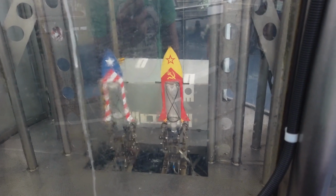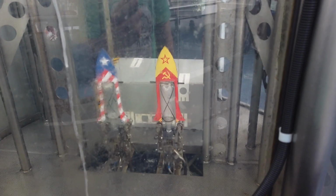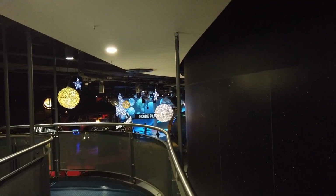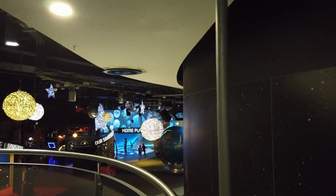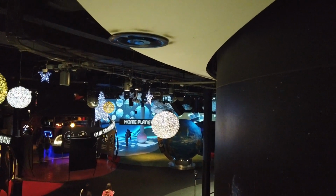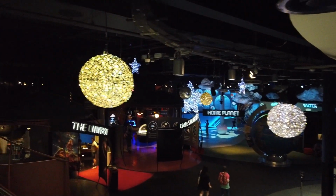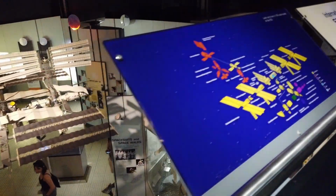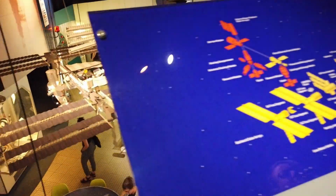Yeah, wait for it, wait for it. Oh. Into space. That's the International Space Station.